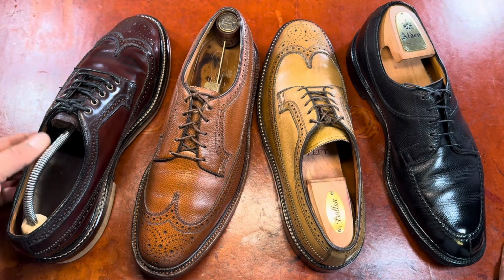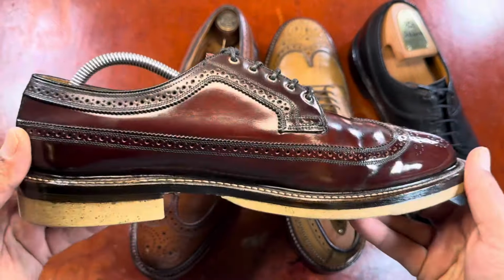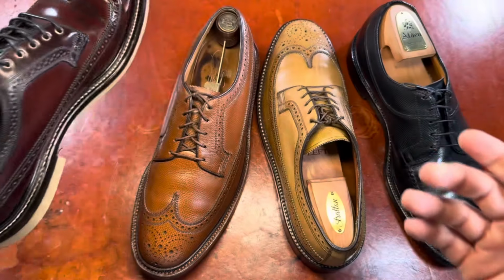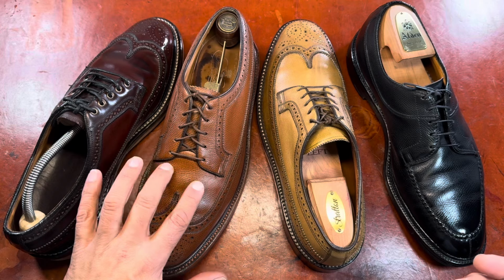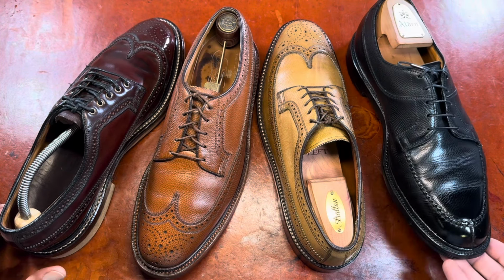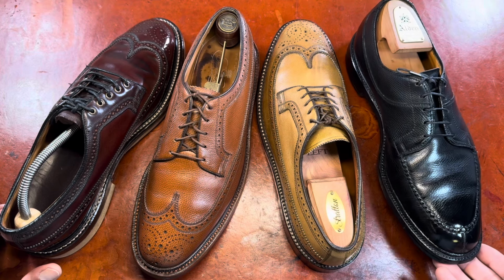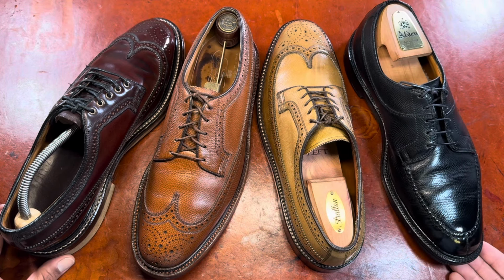Their most iconic model is this longwing Blucher model, of which you see three separate styles here. This one here, a different colorway here, and a different colorway here. And the other model I have here is a rare split-toe derby that actually was made in very small quantities.